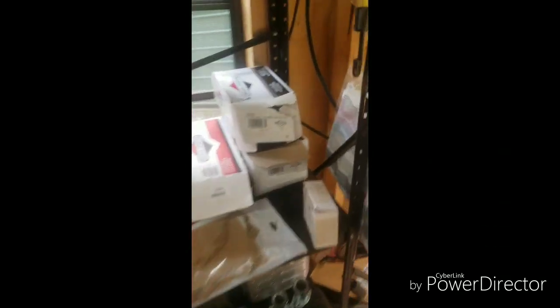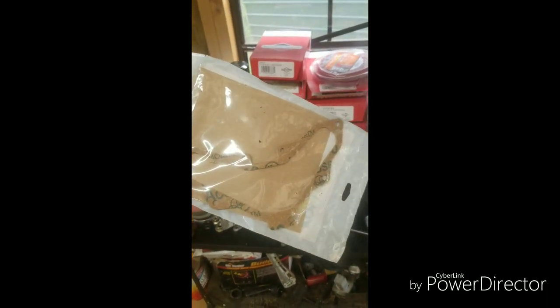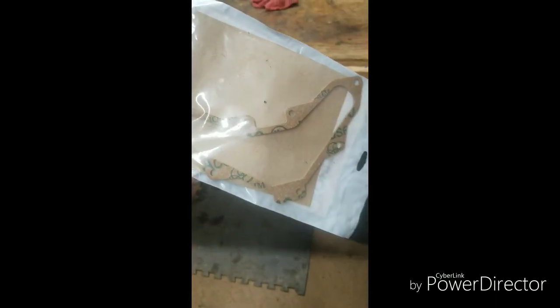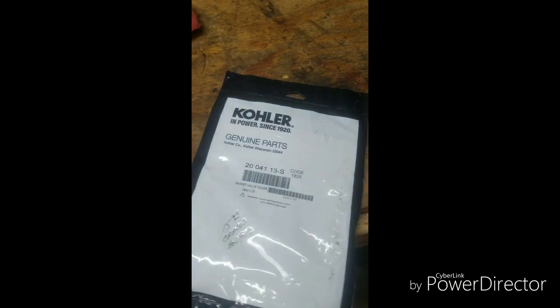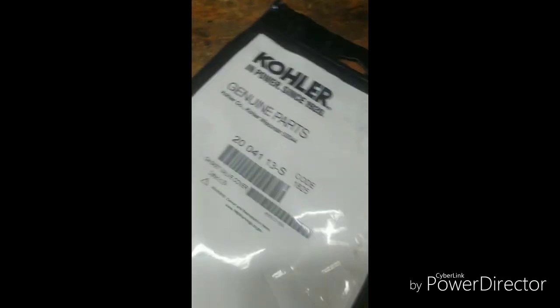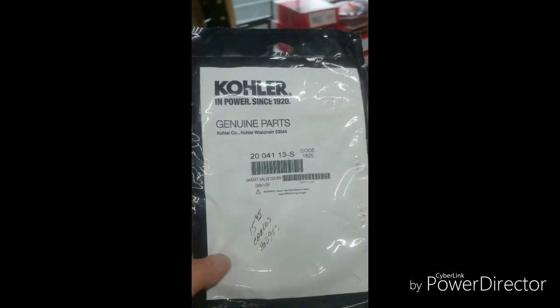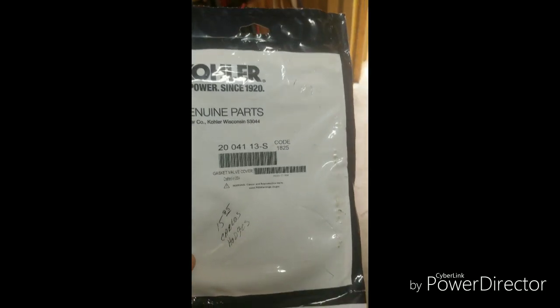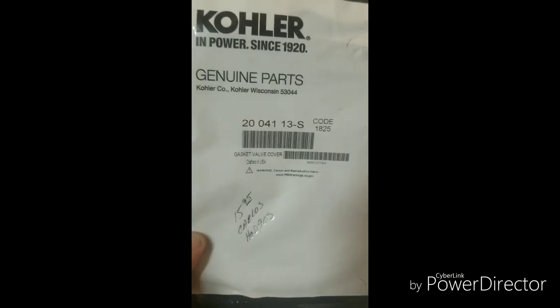This right here, guys, I found this. I'd actually ordered one of these because I didn't think that I had one. This is a Kohler valve cover gasket. Guys, there's the part number and everything. That's what it cost, $15.95. I'm not a Kohler dealer, so I don't really get my Kohler stuff any cheaper than anybody else. I can buy some knockoff crap, but I try not to do that either.